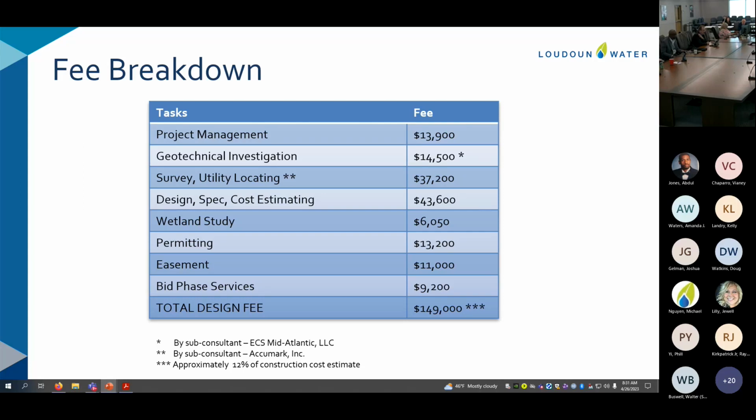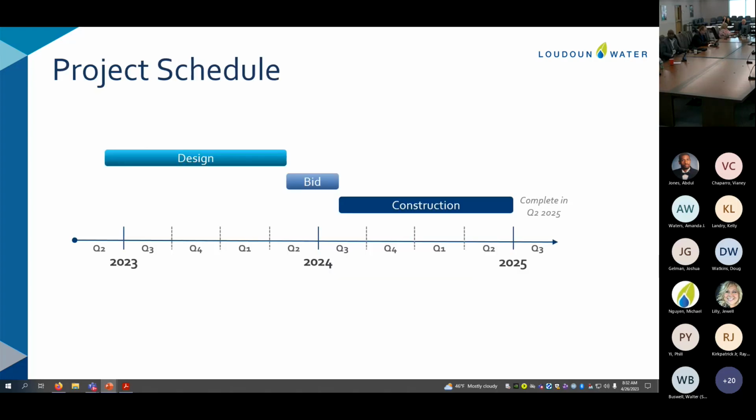You don't see any issues with easement? I don't think so. We do have easements on the Equinix properties. Land development has been coordinating with Digital Realty, and they're willing to provide easement. And they're one of our customers already for reclaimed water. Pretty good. Thank you for the questions.